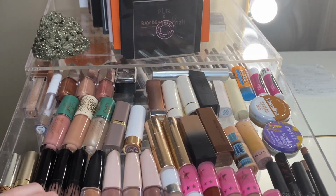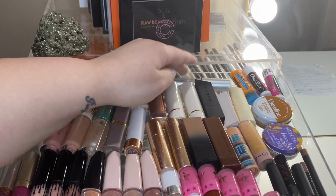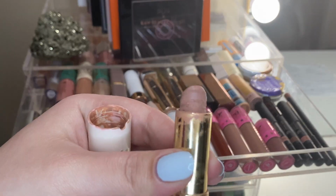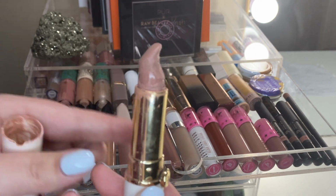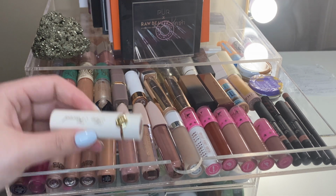Then moving up here is really just all of my chapsticks, just various brands. I have some other lipsticks, a couple from Too Faced. This Too Faced one broke and now it's all deformed, and I don't really want to get rid of it because I swear it was like $30, so I just use it the way it is. I tried to use a lighter and then freeze it and mold it back together, but that just never worked.